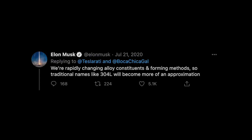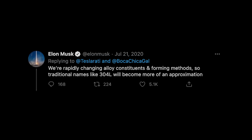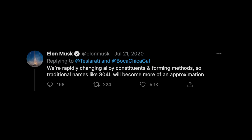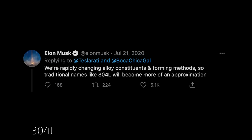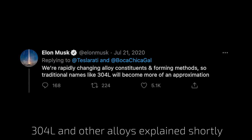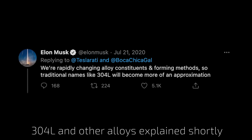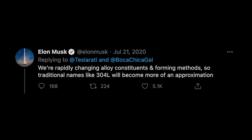But as SpaceX continues to change materials, I would not be surprised to see Tesla do the same with the Cybertruck. As you can see, last summer Elon said they were rapidly changing alloy constituents and forming methods, so traditional names like 304L will become more of an approximation. This is a very key tweet that tells us, one, the traditional naming methods under the stainless steel umbrella will not be as relevant, at least for Tesla, and two, that this is a continuously evolving endeavor.